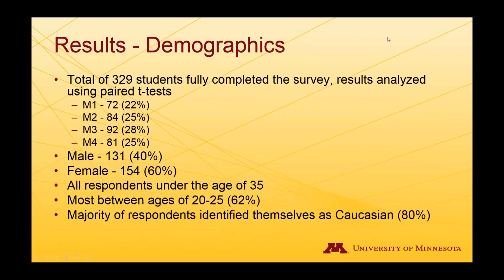A total of 329 students completed the survey, and the results were analyzed using a paired t-test. There was a relatively even distribution among all years of medical school, with more females than males answering the survey. Everyone who answered was under the age of 35, with most being between the ages of 20 and 25, and the majority identifying themselves as Caucasian.